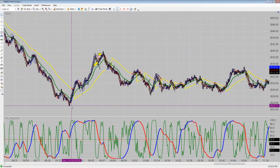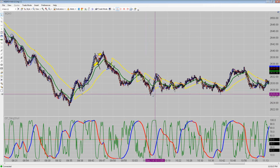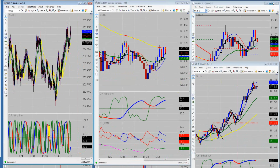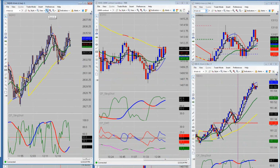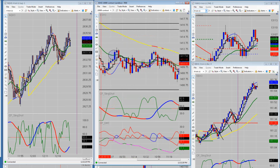Okay. The low right here was, I'm sorry, 26.20, yeah, 26.23, and the low over here was 26.26. Once it put in this low right here, it got really sideways. The ES was also sideways with it at the same time. I'll just show you that over here on the 10,000 contract. There was a whole lot of sideways movement here.